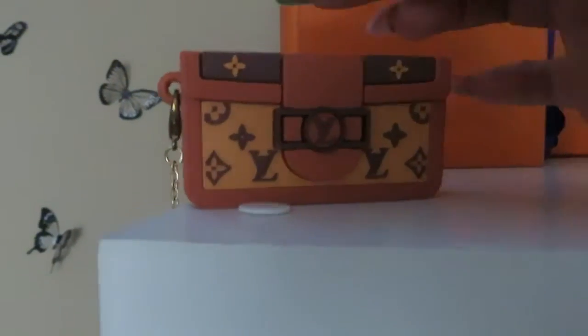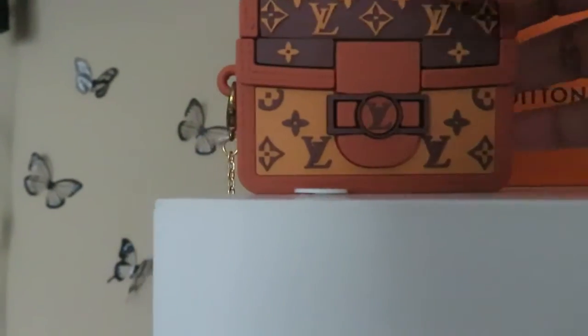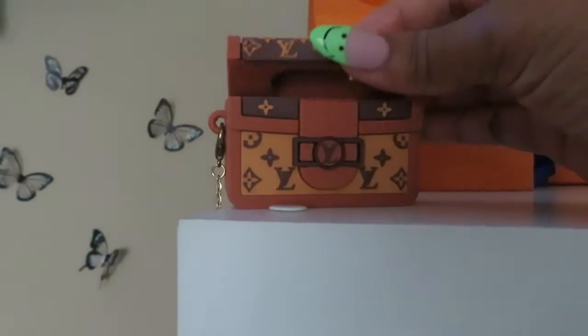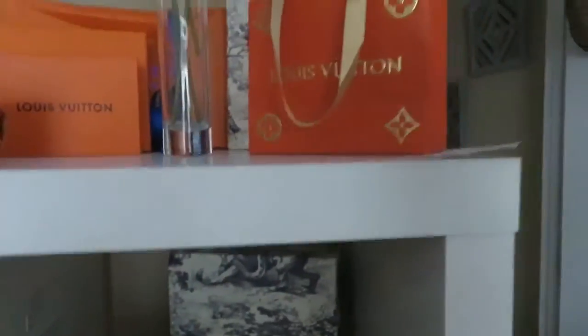And this is supposed to be an AirPods case, y'all, but it came like this, so I can't even wear it. And I tried to dispute it online, but of course they wanted you to send it back and pay for shipping. I'm like, I'll just keep it, don't even worry about it. I'm not gonna do all that. And it took over 2 months to get it, so why would I send it back? I don't know how long that's gonna take. So I'm like, it's not even worth it. So I just kept it and put it over here in my little area, y'all. And it's just a little case that's real cute to go with my little Louis Vuitton area.